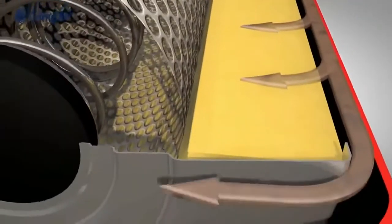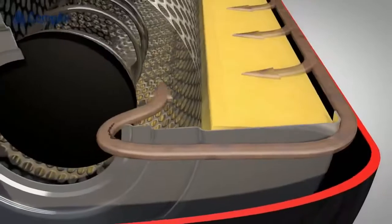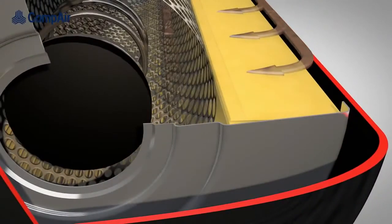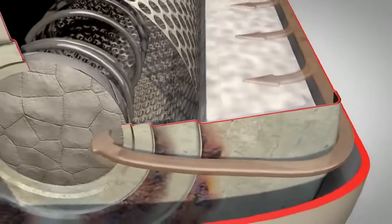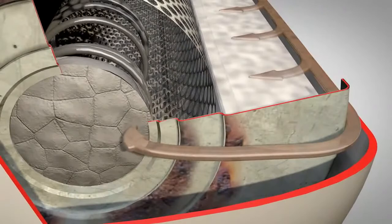The bypass valve has an important function. During a cold start, it ensures that the compressor is reliably lubricated at all times. If it opens too late, the supply of oil to the screw may be inadequate. In this case, the result is undue wear of the screw.